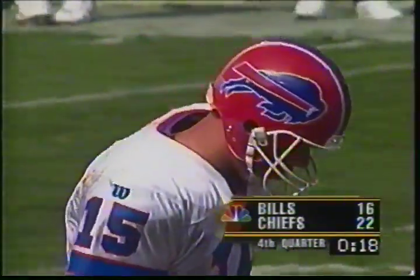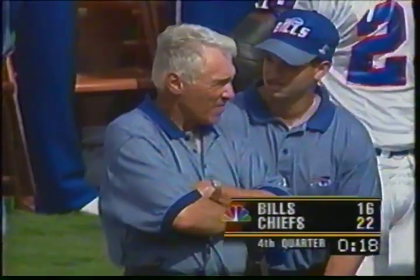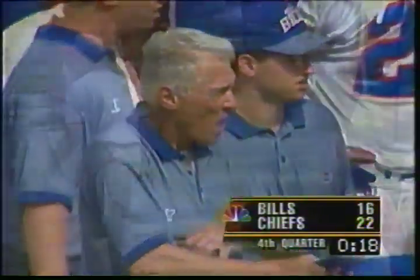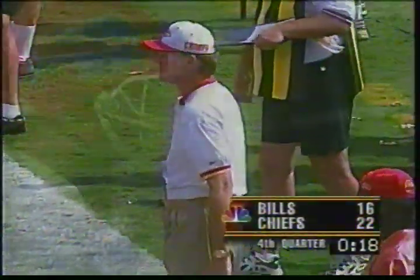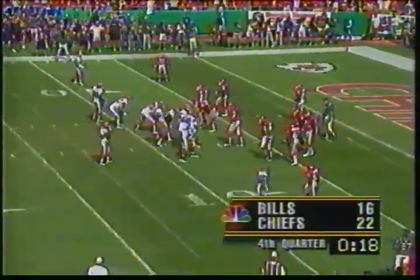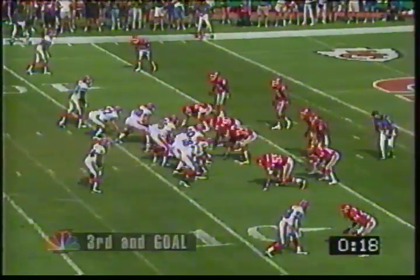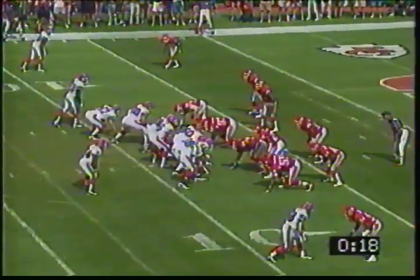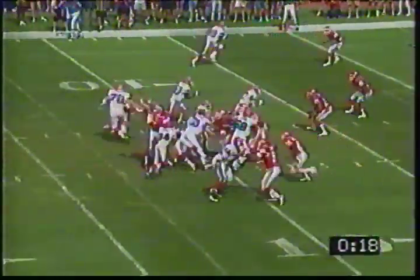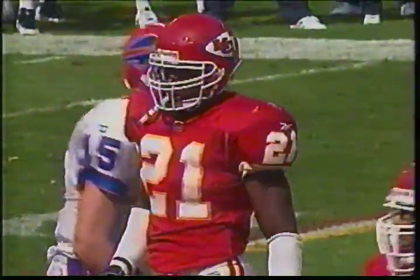Third and goal. Just inside the 8-yard line. 18 seconds remaining. Buffalo is out of timeouts. Well, both for Marv Levy and Marty Schottenheimer, the headsets are off. No advice coming from upstairs on these plays. Thurman Thomas would be a good choice out of the backfield here. Collins hit as he throws, goes up in the air. Nearly picked off by Dale Carter. But again, the pressure.